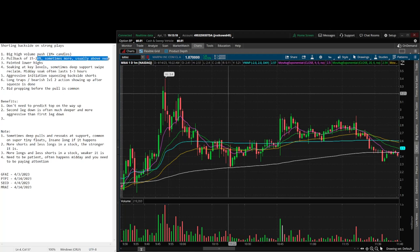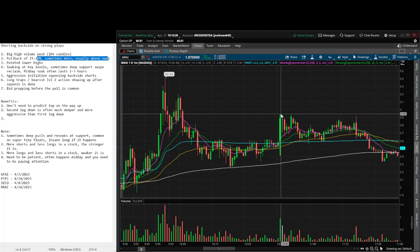Usually above VWAP, there's an example of the 1 minute 200 being right here. So there's some variation in how the patterns work, but the idea is the same. You do an aggressive move to squeeze the backside liquidity, and then I wait for a long pattern that I know people want to get in on, and I short it. You have to anticipate the long pattern, right? You have to understand what it is.